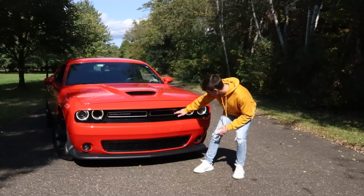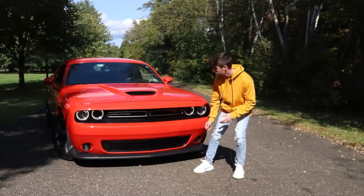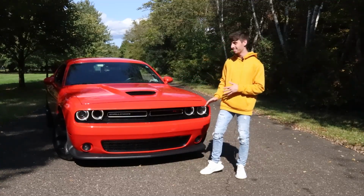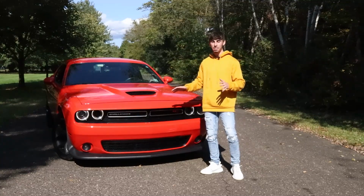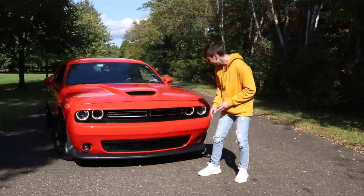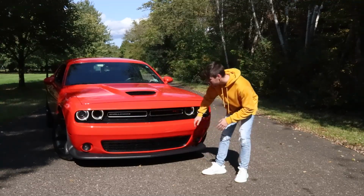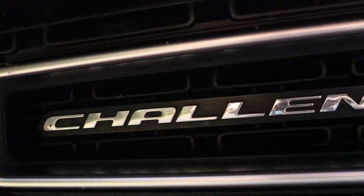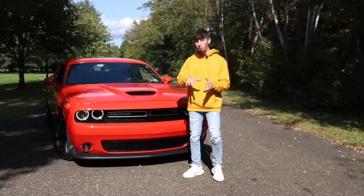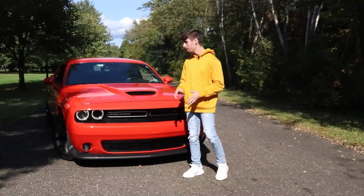You have the RT, road track badge. Even though I don't know how much tracking you're gonna do with it, a Dodge Challenger. I mean, in their own right, they're a quick car, but I don't know how quick they are around a corner, you know what I mean? So now you got the traditional RT that's been around for ages. You got the nice Challenger badging. Really nice front end on these cars, very distinctive. You will know what this is when it's coming up behind you. It's a really nice car.